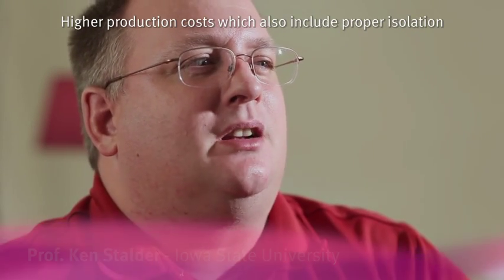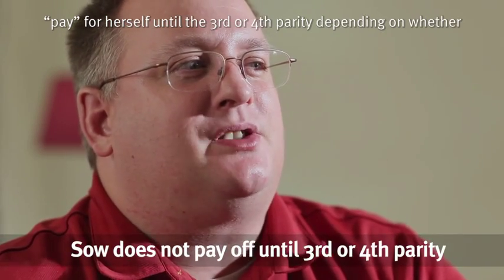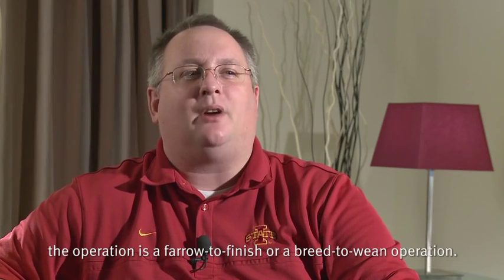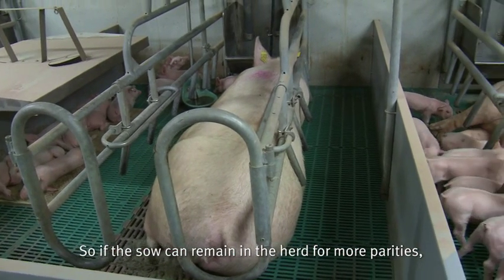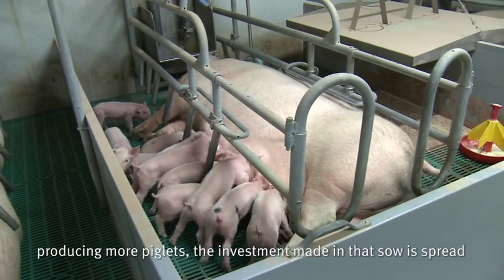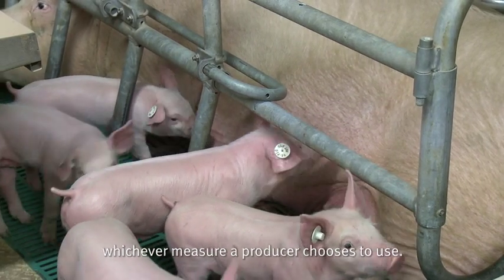These higher costs include proper isolation and acclimation for replacement gilts. This results in a sow that on average does not pay for herself until the third or fourth parity, depending on whether the operation is a farrow to finish or breed to wean operation. So if the sow can remain in the herd for more parities, producing more piglets, it spreads the investment made in that sow across more piglets born alive or weaned, whichever measure a producer chooses to use.